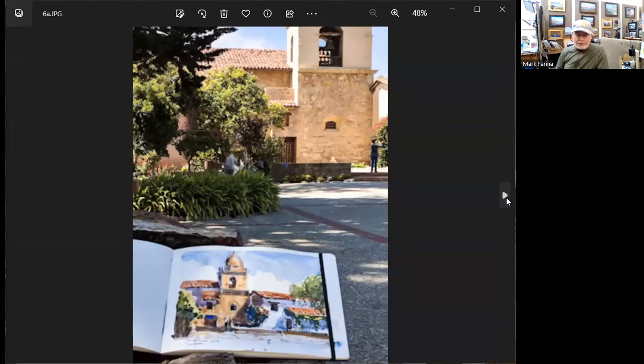This is a little sketch I did as a demo at the Carmel Mission. Now, if there ever was a place that's perfect to paint in, the Mission is my ideal of the perfect place to paint. It's protected from the elements, the wind. It's quiet, serene, has a very peaceful ambience, so you can really concentrate there. Not too many tourists or onlookers come up to you, but it's a really pleasant place to paint.